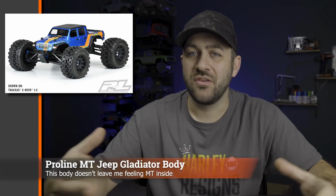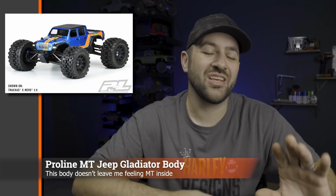The next release from Proline isn't something that is supposed to directly pertain to the scale world, but it's a new Jeep Gladiator release that's specifically listed for the monster truck size. However, looking at this body and proportions, just in the quick video that I saw at this point at least, looks like this one may have some better possible proportions compared to the one that we saw specifically for our 12.3-inch wheelbase trail trucks. That's probably not the case, but keeping an eye out for this, just because a lot of us have used monster truck specific bodies in the past to create really nice looking trail trucks.